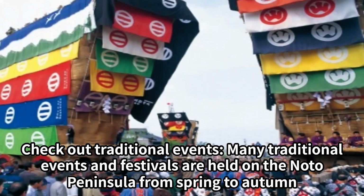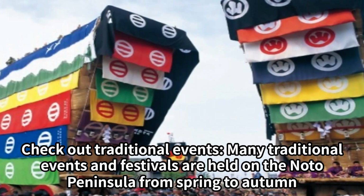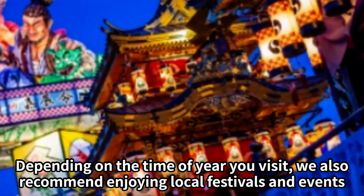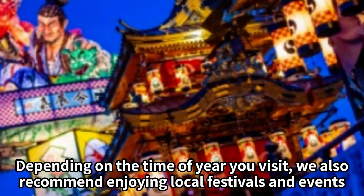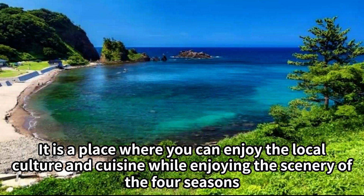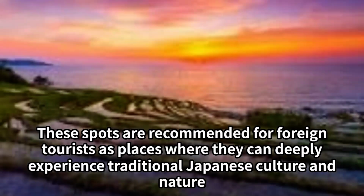Check out traditional events. Many traditional events and festivals are held on the Noto Peninsula from spring to autumn, depending on the time of year you visit. We also recommend enjoying local festivals and events. It is a place where you can enjoy the local culture and cuisine while enjoying the scenery of the 4 seasons. These spots are recommended for foreign tourists as places where they can deeply experience traditional Japanese culture and nature.